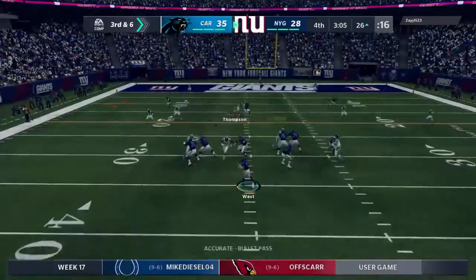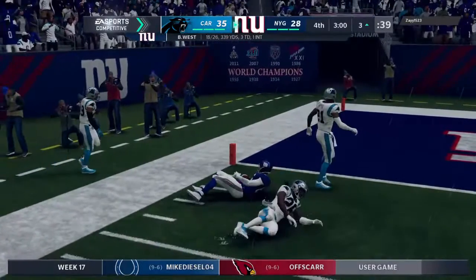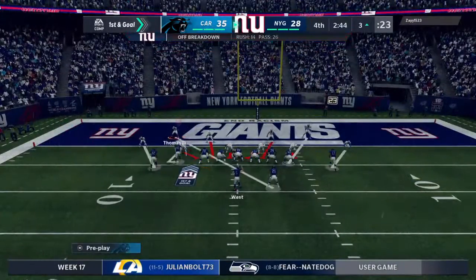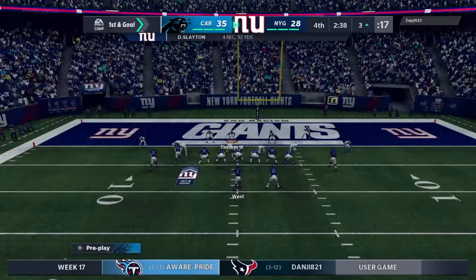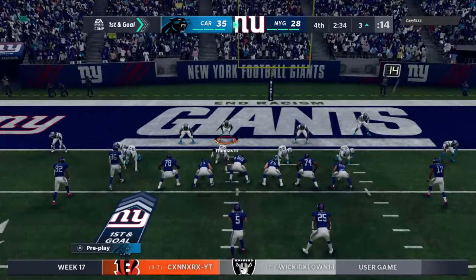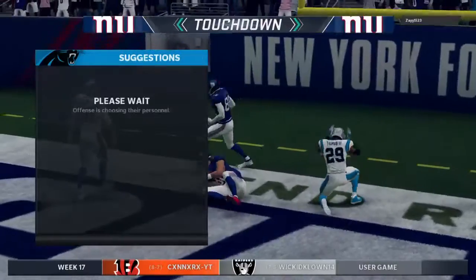To throw on third down, West. And this is caught at the 8. And they will eventually get him down, but he's inside the 5 all the way to the 3. They're able to convert on third down, and that sets up a first and goal. Operating from the gun, West. And Ingram's got it. Touchdown, Giants.